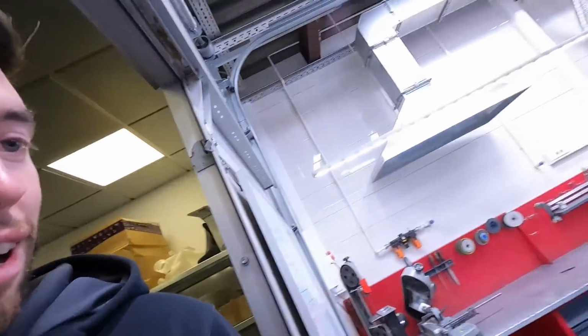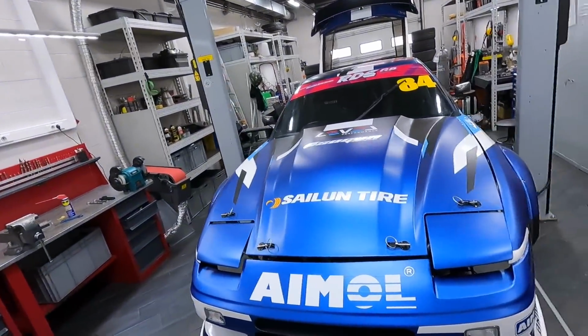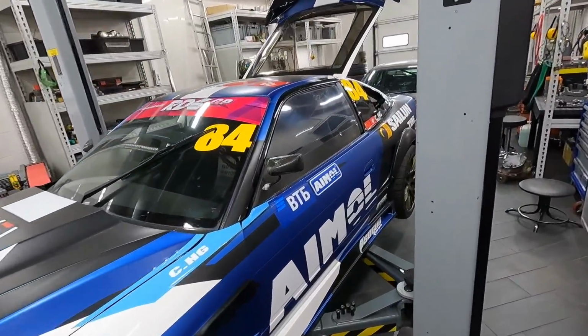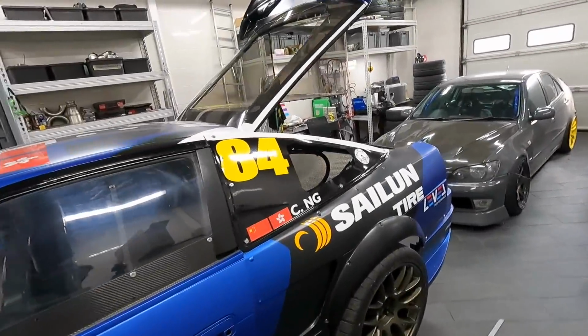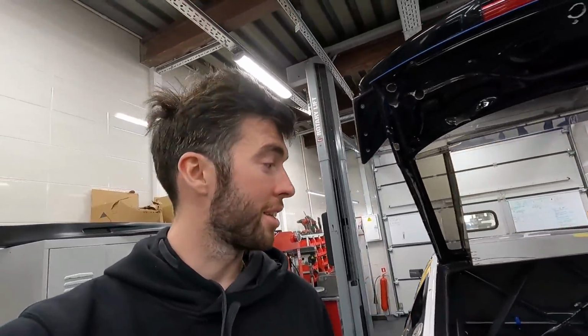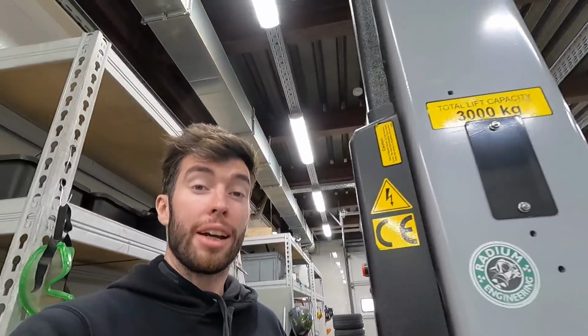And in here they're working on my AIMOL teammate Charles' car. This is their fabrication shop. You see Charles's S13 here. So yeah, they have absolutely everything. They do some really nice tidy fabrication work. Okay, so I think we're almost ready to put the car in the dyno, and we'll check it out, see how it goes.